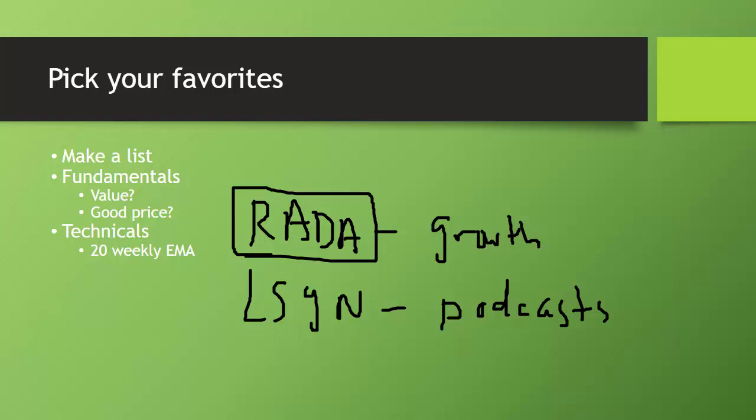Value stocks weren't really relevant till about a month ago. They've been getting absolutely crushed. And then recently, when the S&P was hitting a new high about a month ago, growth stocks took a beating and we saw some money rotate into value. So value stocks are still pretty relevant, but just categorizing my favorite list, right? I can tell that this is a growth stock based off of their revenue growth, right? This is also a very clear growth stock based off the revenue growth.